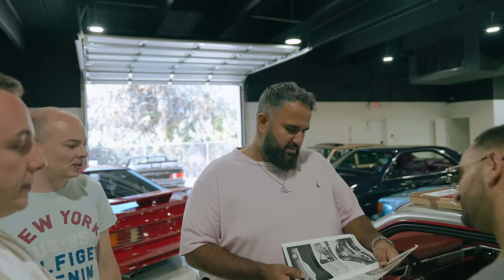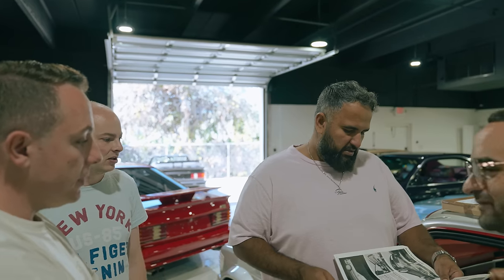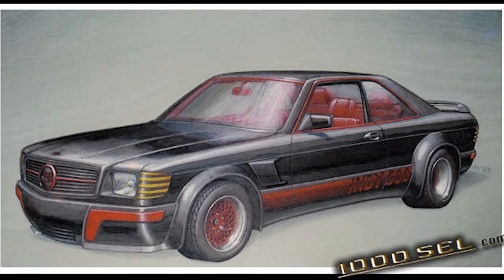My mother got a call years ago from someone Arabian, and he asked if we had parts for the cars. He wanted to give us money, and my father wasn't interested.